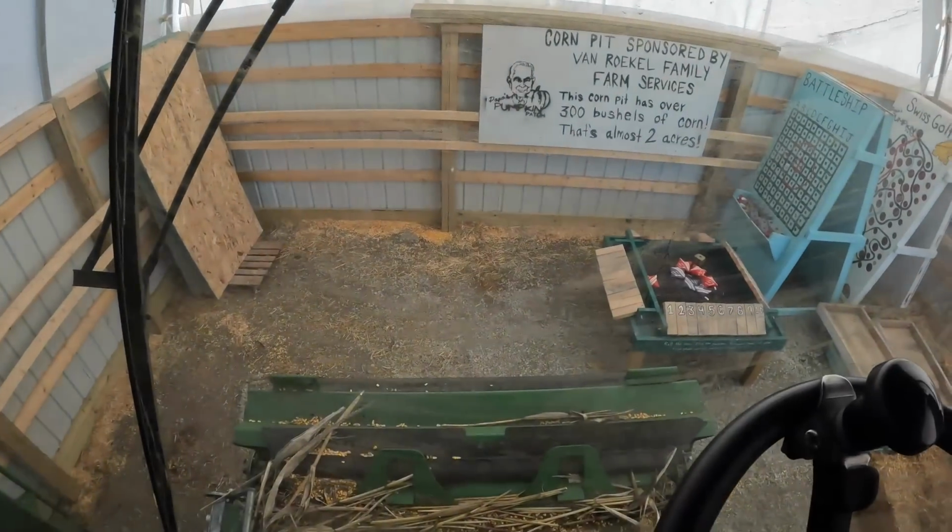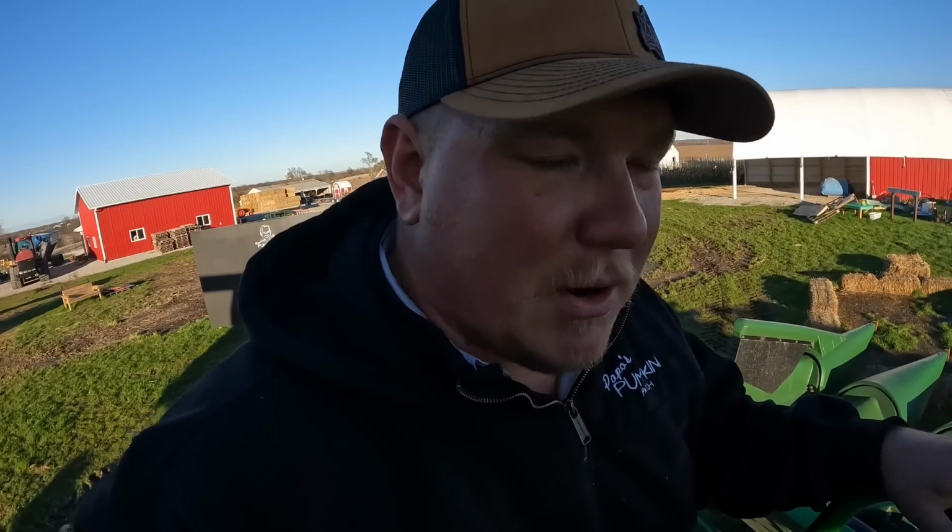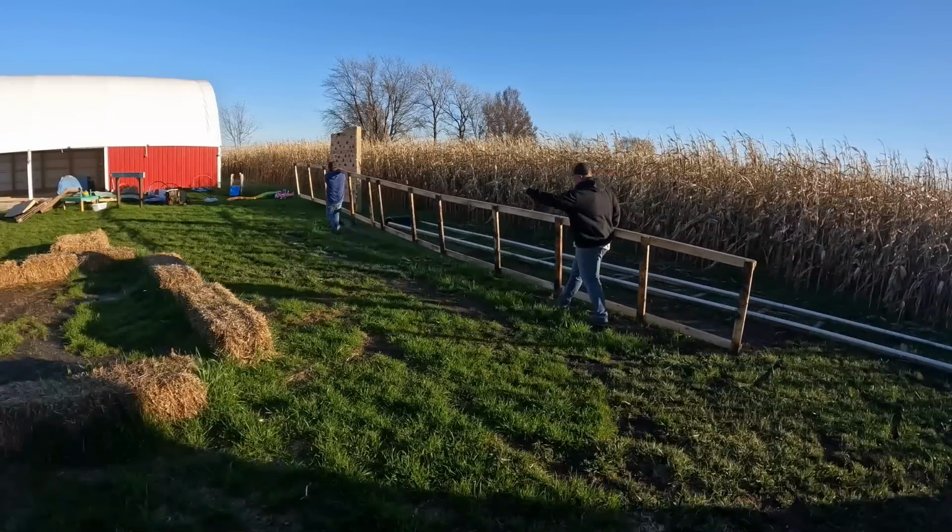We can put corn back in the corn pit this year. It'll be interesting to see what the yield on the corn does this year. It's gonna be pretty good corn. It's tiled out, good ground. We'll be able to evaluate what the yield difference is from where my corn maze is to the rest of the field, and see how many bushels the corn maze costs me during a year.